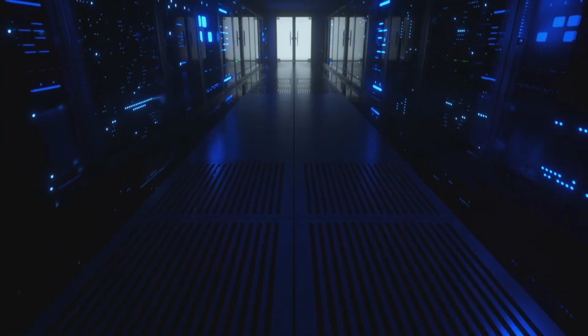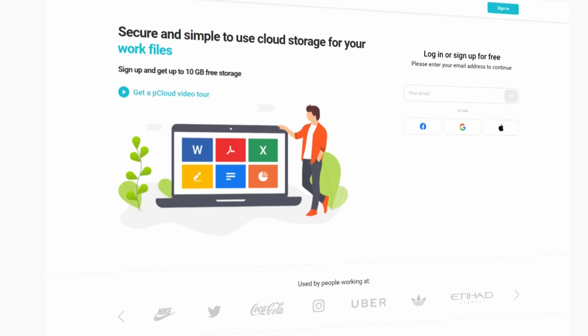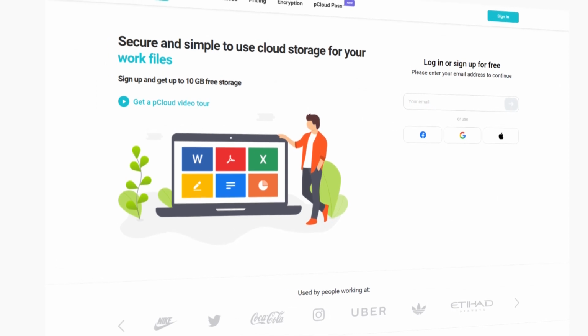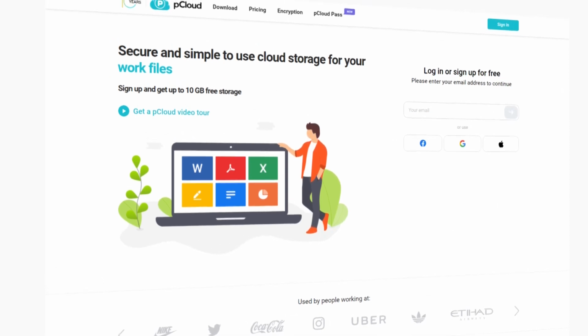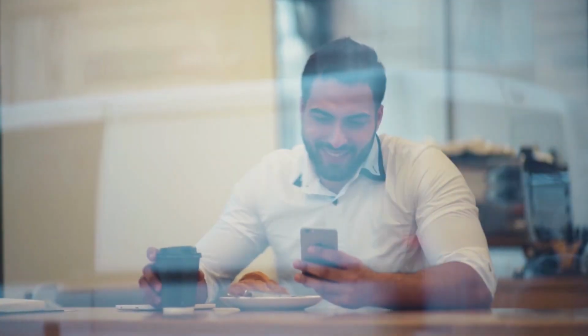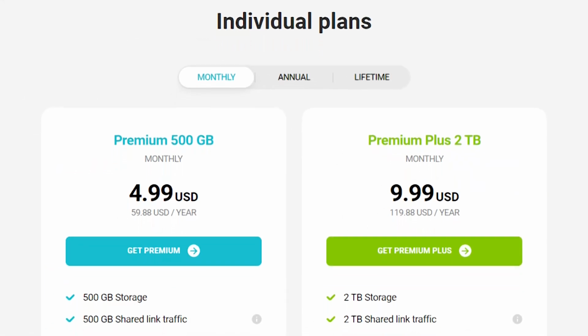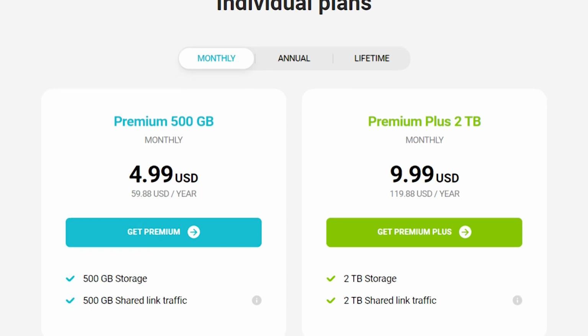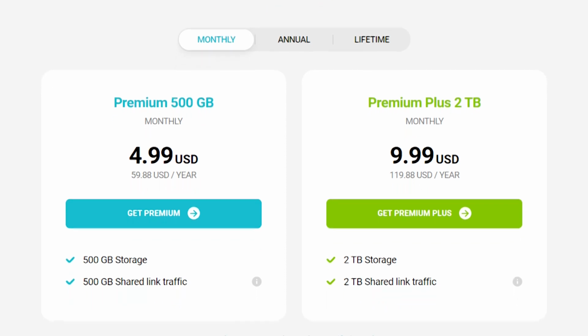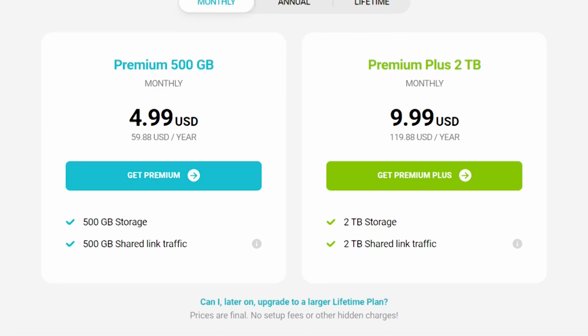All right, let's dive into the first cloud storage contender, pCloud. It's my top choice for iPhone users, and here's why it's worth your attention. First off, pCloud is pretty generous with its free offering, starting you off with a nifty 10 GB of storage. For most of us casual users, that's more than ample. But, and here's the cool part, if you're craving more space, you've got options. They've got paid plans that kick off at just $4.99 per month for 500 GB or $9.99 per month for a whopping 2 TB of storage.